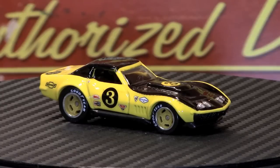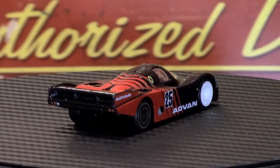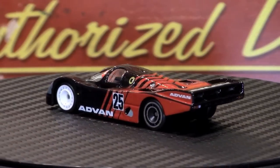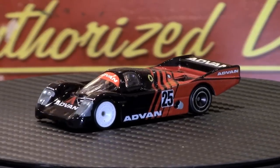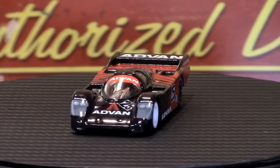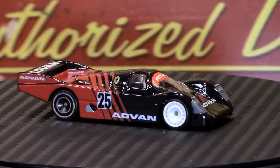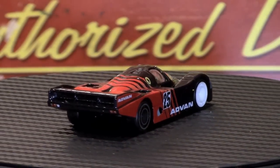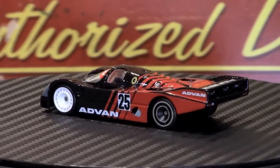So there you go. That is number 2 out of 5. So I'll move on to number 3. Number 3 out of 5 is the Porsche 962. This is, of course, in the Japanese Advan livery. Not exactly my favorite, but you take what you can get, and I'm a huge Porsche fan, as you guys know, so I'll pretty much take whatever they produce. I will buy it up. So until they have some other schemes, I have to kind of take what they're giving us.